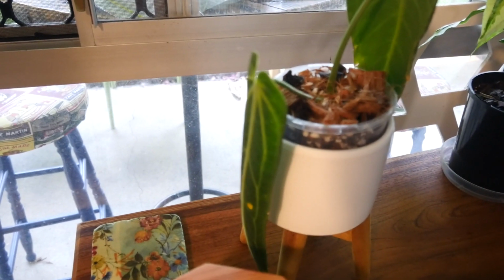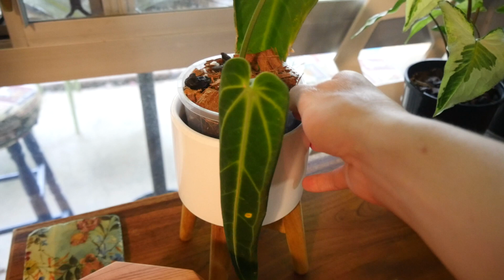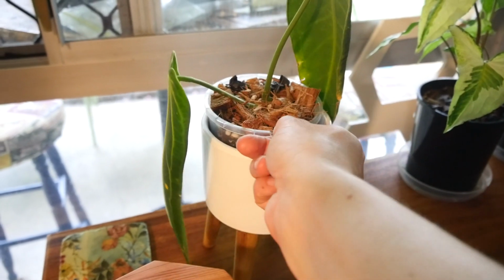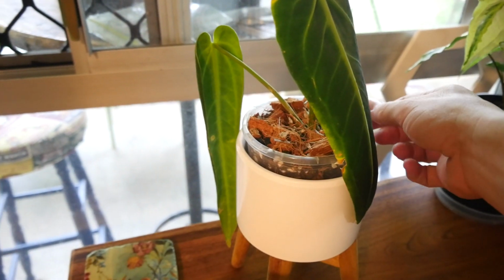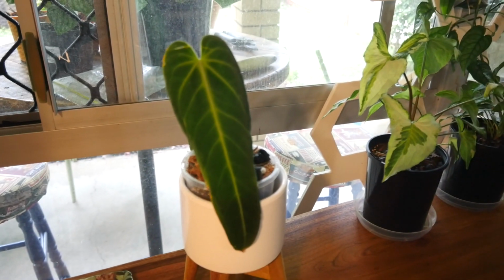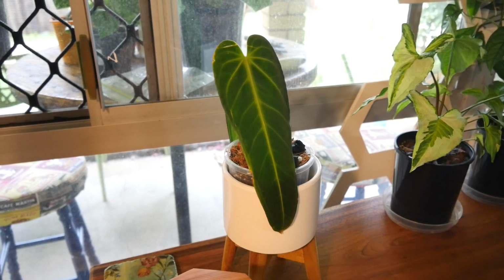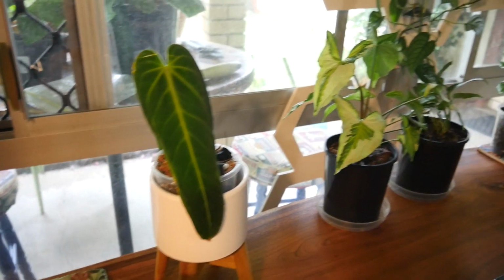Here I have my recent addition of my Queen Anthurium, or Warocqueanum, I think it is. I'm still figuring this guy out. This is my first rare Anthurium. I guess you could say my first rare plant, but so far so good. I don't know, I've only had him for a few days, so I'm pretty nervous.